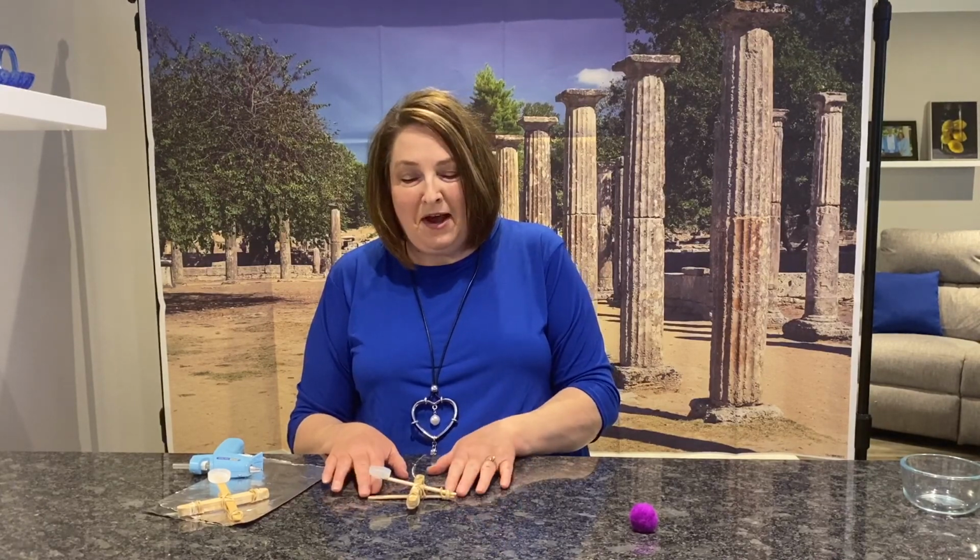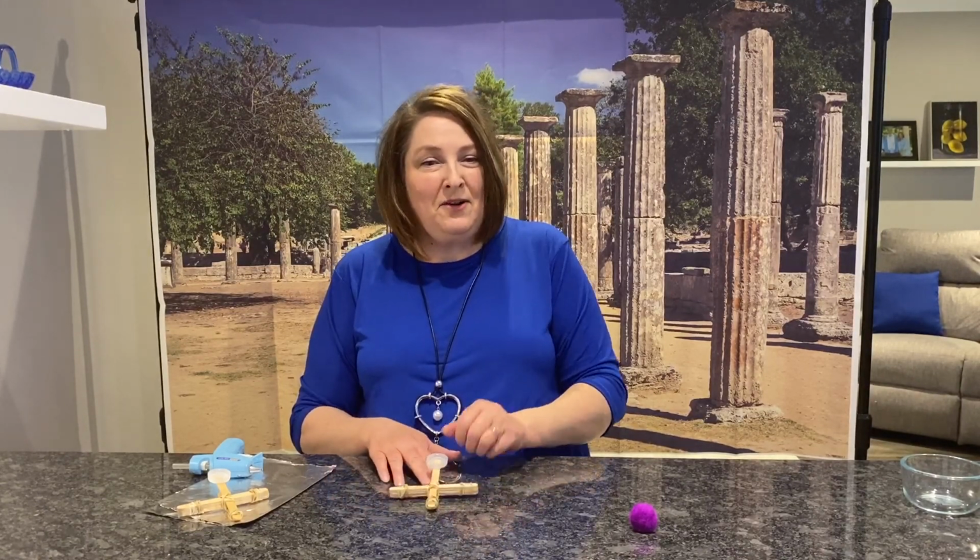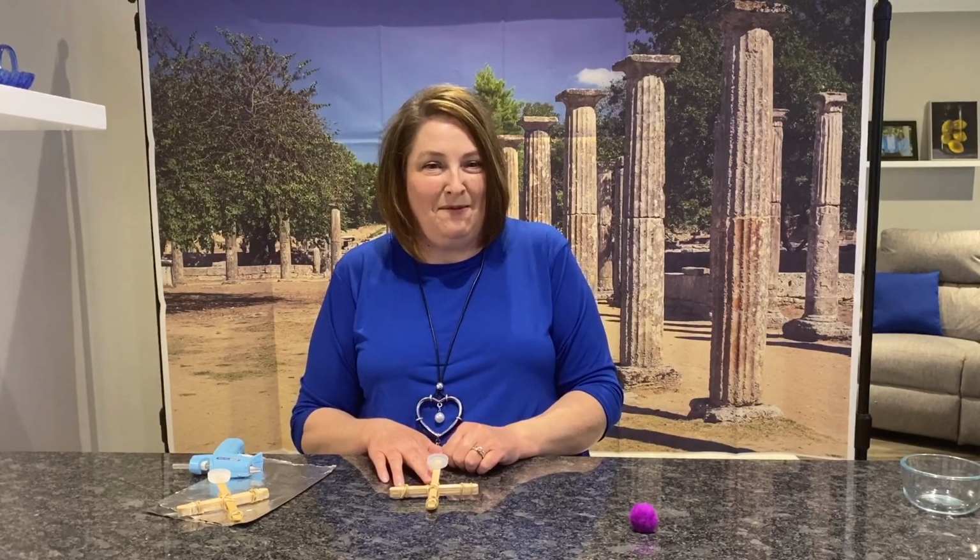So a long time ago, when they made catapults, they would launch stones which could weigh up to 300 pounds, and it could go at least 350 feet. So that is a long ways, but with our catapult, we can use this as an example. So have some fun and make your own catapult.